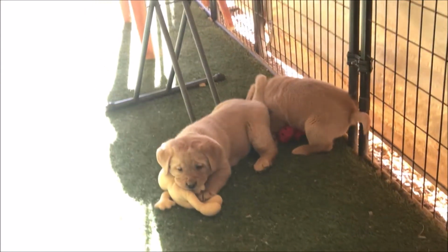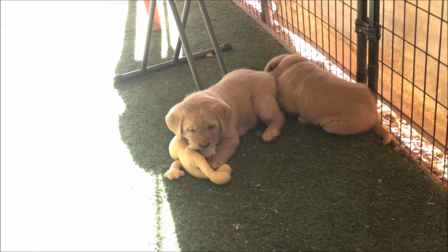That is Blue Boy over there with Pink Girl. Blue has a yellow toy.